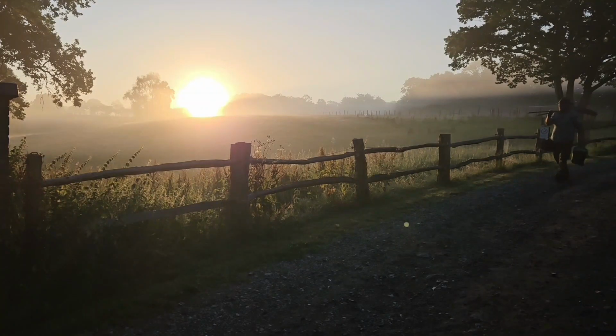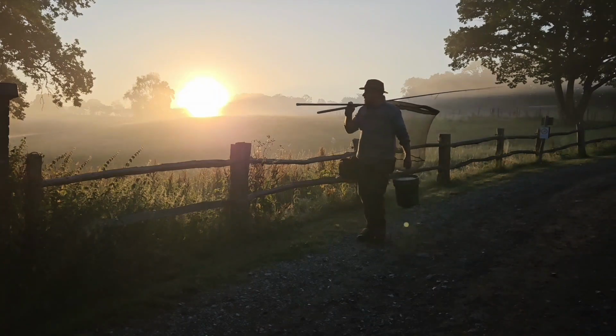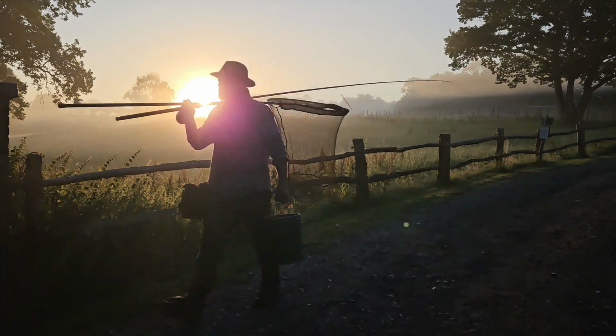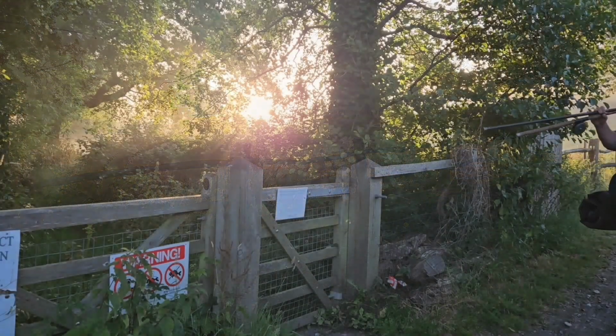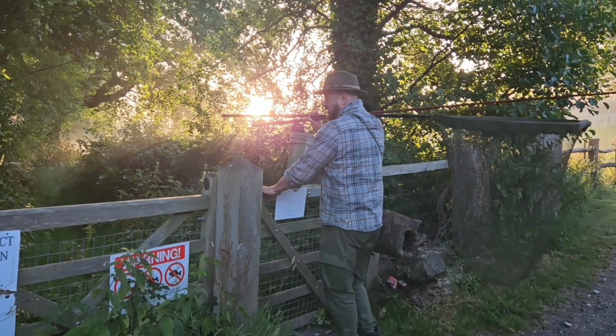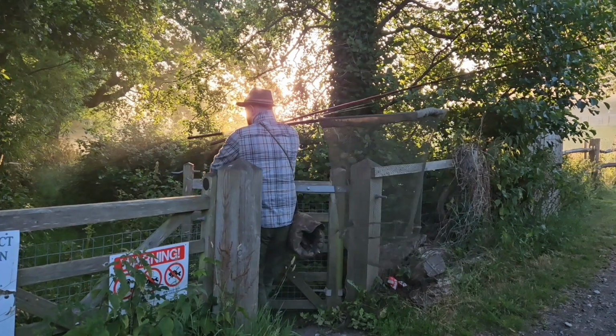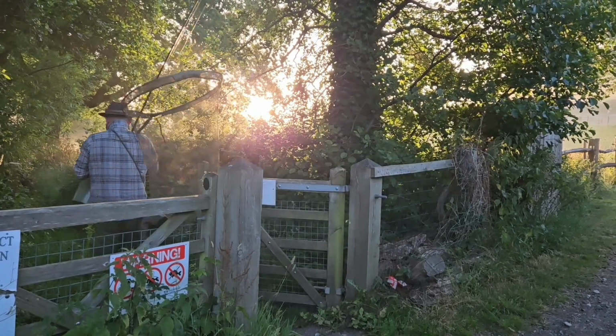So as nice as it is to go out chasing big fish and to fish waters that you know contain them, there is an awful lot to be said for sometimes looking back and visiting forgotten farm ponds, and very often the best way to access these is via a club ticket. And this gate leads to two such waters.